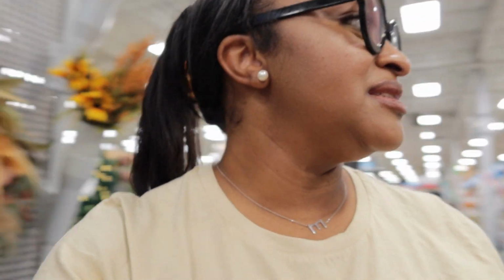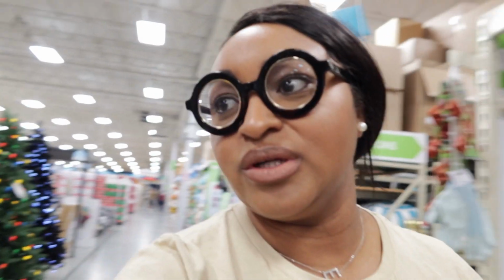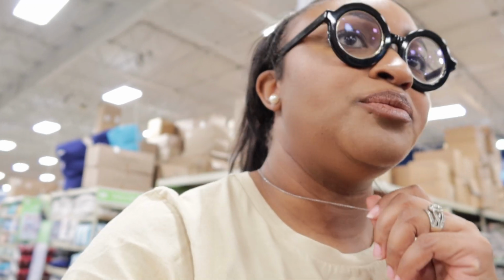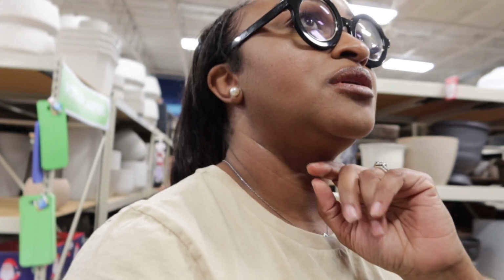Oh, they finally got this cleaned up. Child, I remember we came down here last year, honey. You could not even walk down this aisle. It was pillows all over the floor. Like, it was a mess. But yeah, those are more so the outdoor planters. But I need the indoor, real cute ones.